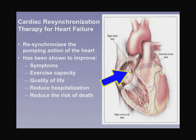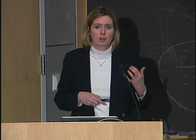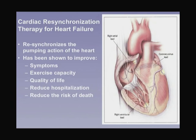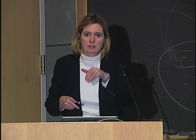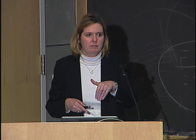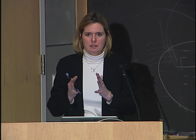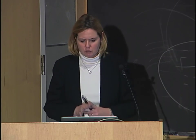And then there's another lead that comes through, and this is what we call the coronary sinus. It's the vein that drains blood from the heart muscle itself. It drains into the right atrium. What they do is put this coronary sinus lead through the cardiac vein, coronary sinus, and out into a cardiac vein that lies along the lateral wall of the left ventricle. And so what this does is it paces these, so it's biventricular. Both ventricles are paced at the same time, so it causes synchrony of contraction.